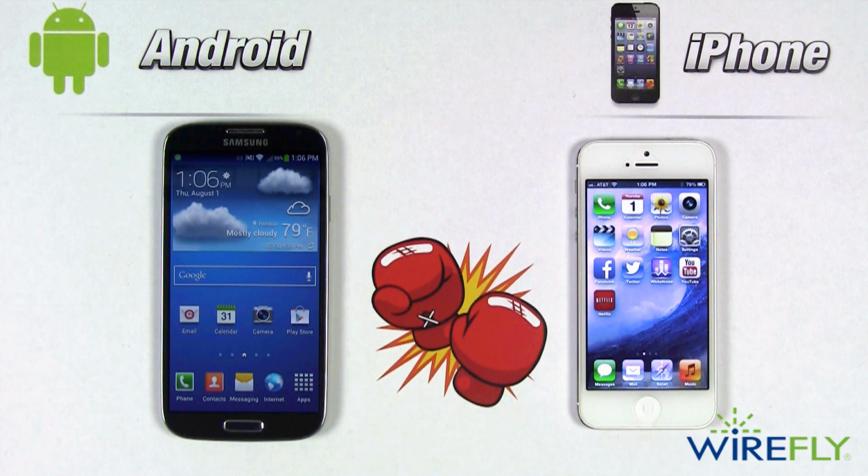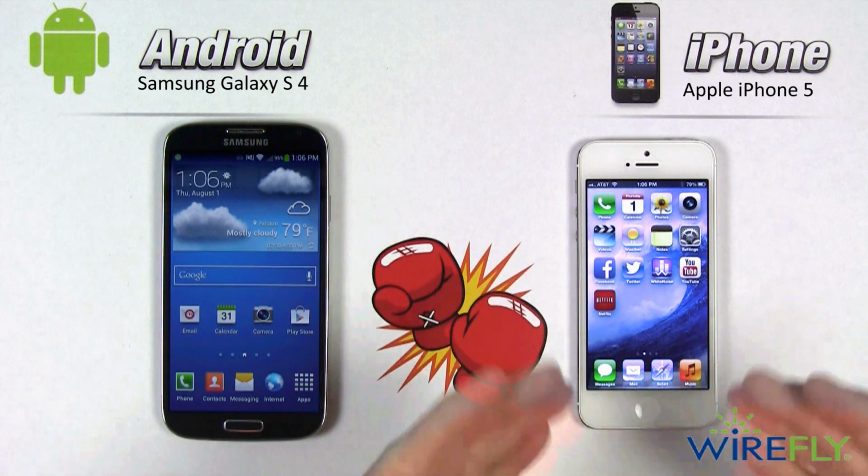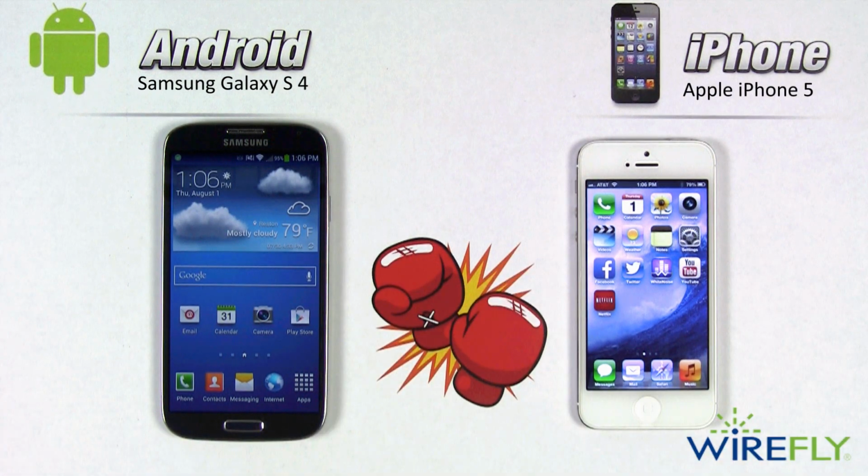Today I'm here to bring you a smartphone schmackdown between Samsung's Galaxy S4 and Apple's iPhone 5. The phones we're comparing in today's schmackdown are available for all four major US carriers. You might notice some slight differences in preloaded software, but the software and hardware that we're comparing in today's schmackdown is exactly the same. We'll be breaking up today's schmackdown into 3 rounds.